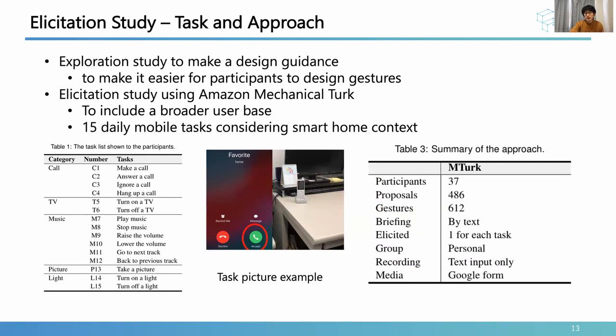So we conducted an elicitation study using the online crowdsourcing service Amazon Mechanical Turk. It aims to include a broader user base. First, we conducted an exploratory study, and we found it difficult to design user-defined face-related gestures. So we made a design reference to make it easier for participants to design gestures. And we selected 15 daily mobile tasks, considering the smart home context, based on previous studies. We showed a picture or video of each task to constrain the associated image. And all of them were answered by text using Google Forms.